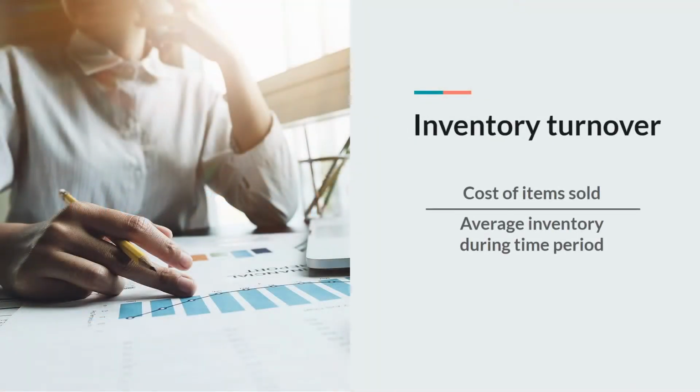We'll start with inventory turnover rates. Optimal inventory turnover rates are different for each retailer and the types of products they sell. The inventory management capabilities of your point of sale system offer a wealth of information to help you establish and monitor that inventory turnover rate and figure out what works best for your business.